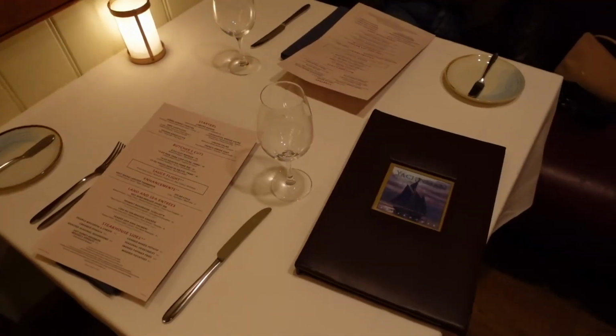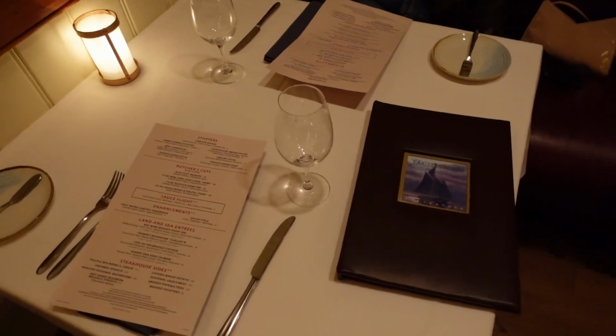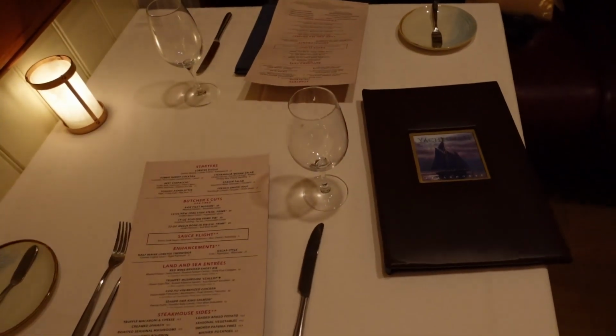Our table itself looks really nice. It's got this nice white cloth on it. It's got a real candle on the table. It's not like a little light. So I feel like we're not at the Beauty and the Beast restaurant. And overall, I just dig the vibe.